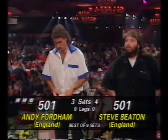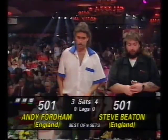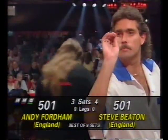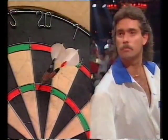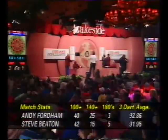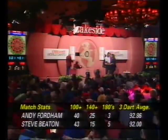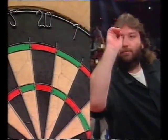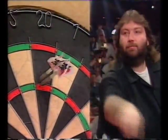Set. First leg. Steve to throw first. Thank you. Game on. We're moving into the 8th set. It's Beaton with the advantage. 100. Well, look at the standard of maintain. 92.86 Fordham, 92 Beaton. With a scoreline of 4-3 to Beaton.